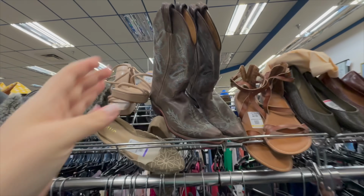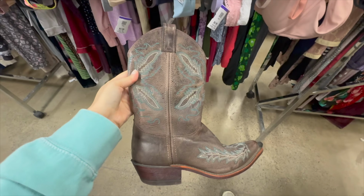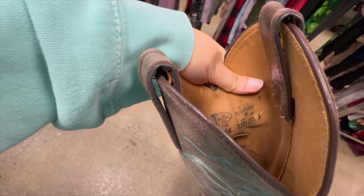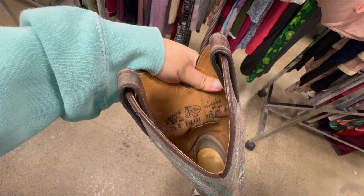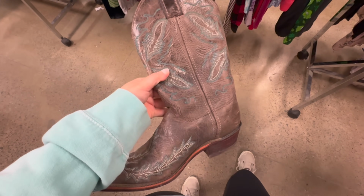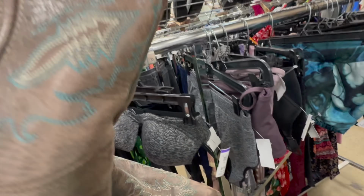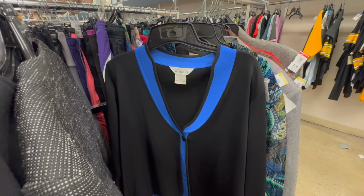Okay, I did end up picking up these Justin Western style leather boots. These were so cool. They had this beautiful blue embroidered thread throughout. They were a size 7.5, and they said handcrafted in the USA, which is a great keyword. Some more keywords I would use are cowgirl, cowboy, country concert, festival. And these retailed for around $300 on their website. So I think I can list these for a good price, and I think it was a good pickup.